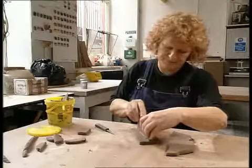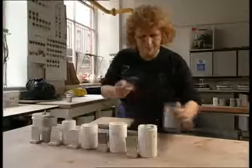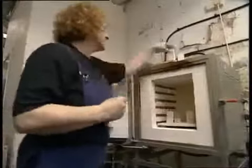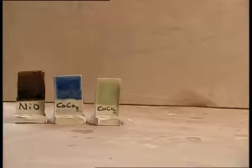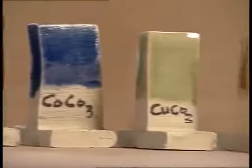To show the range of glazes, this potter is making some test samples. First, the fresh clay is moulded into shape. It's then fired to dry it out and prepare it for glazing. Next, the clay shapes can be dipped into glaze mixtures. These contain different transition metal compounds. The glaze coats the surface of the clay. Finally, the shapes are placed in a kiln for a second time and heated to a very high temperature. The result is an array of different colours, provided by the compounds of different transition metals. And different compounds produce different colours, depending on the type of clay that's used.